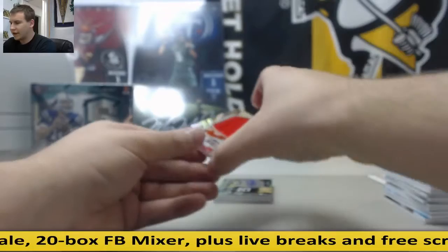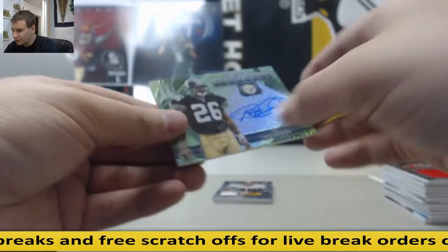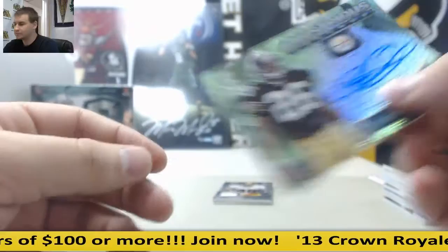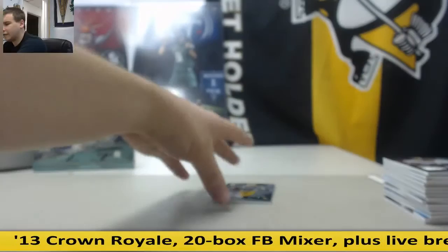Okay, we've got a jumbo jersey here of Niall Davis, $199 for the Chiefs. Pretty nice autograph here, Rod Woodson, Illustrious Legends, neon green for the Steelers. That is 3 of 10. Pretty nice card there. For the Redskins, Sunday's best, Alfred Morris jersey. And Jordy Nelson base for the Packers.